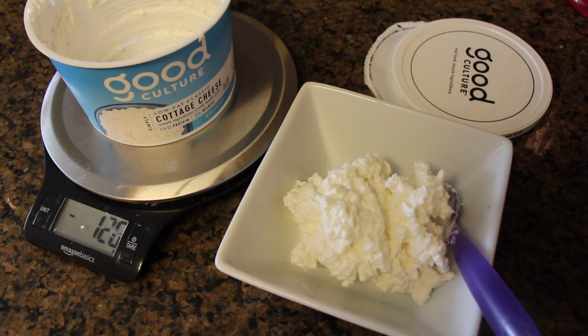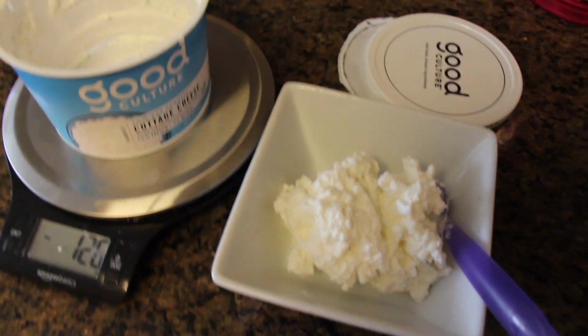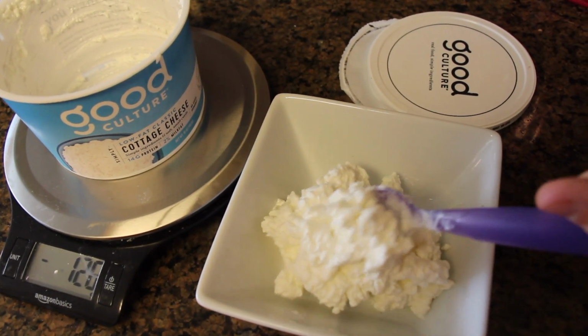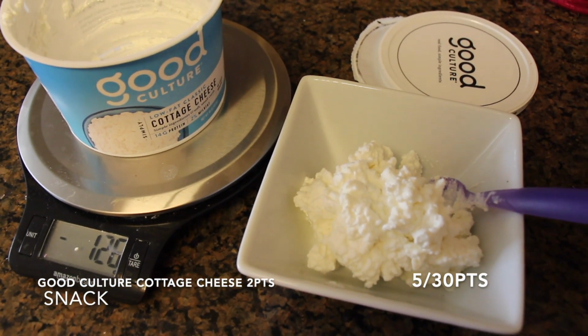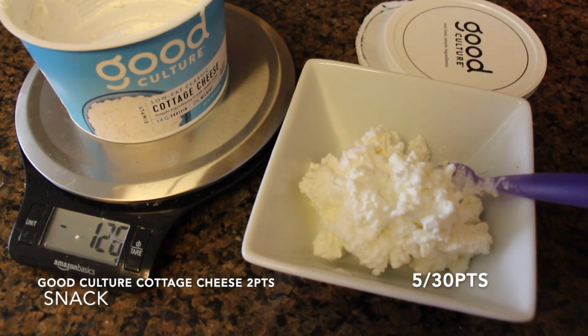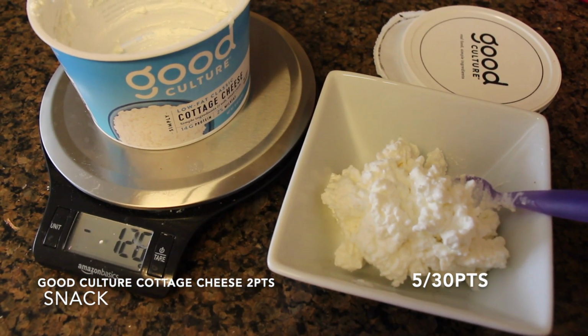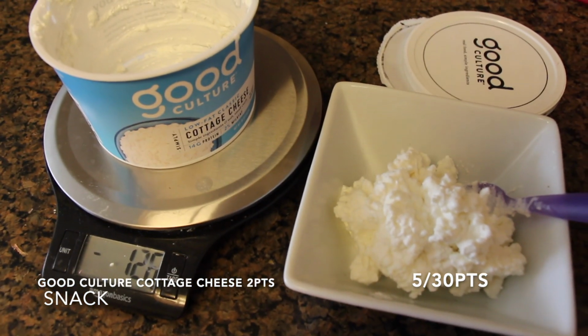Okay, for my snack, and it is 2 points. This is the Good Culture cottage cheese, you guys. This cottage cheese is above and beyond all texture of cottage cheese. If you like the flavor of cottage cheese, you have to try this. It's almost like this creamy whipped consistency. It's so good. I will never go back to buying another brand. Hopefully your grocery store carries this.